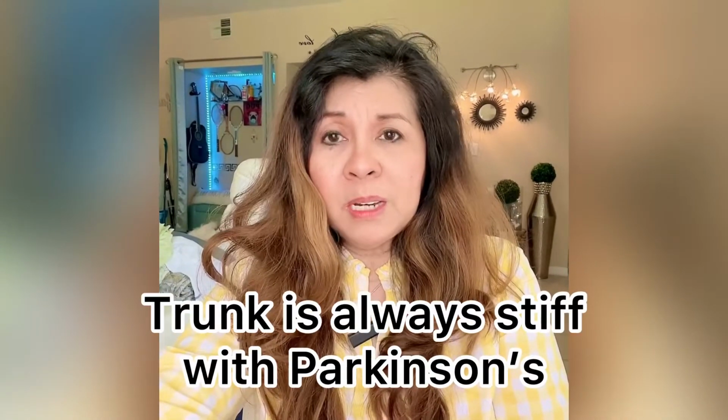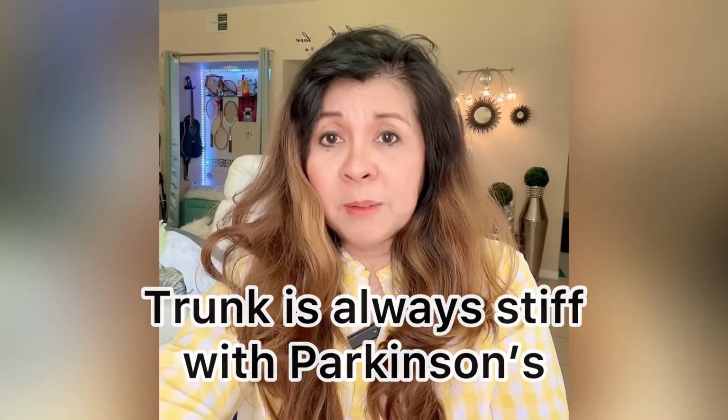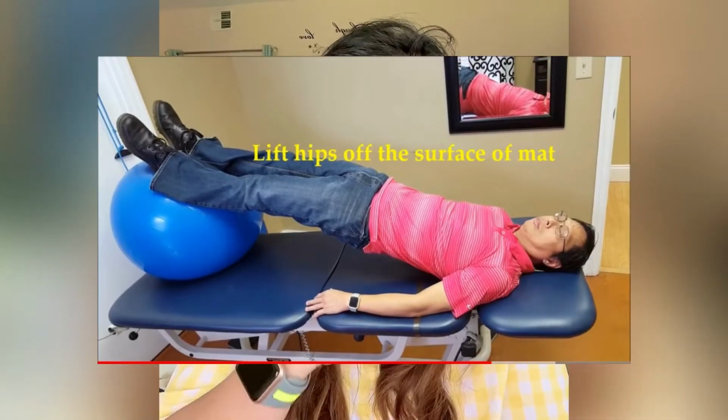stiff trunk. It helps your hips loosen up, your knee, your joints, and it also strengthens your core, which is really important for posture. And because of some of the movements from the ball exercise, especially the bridging, where you lift your high knee up in the air, it really forces you to straighten up.